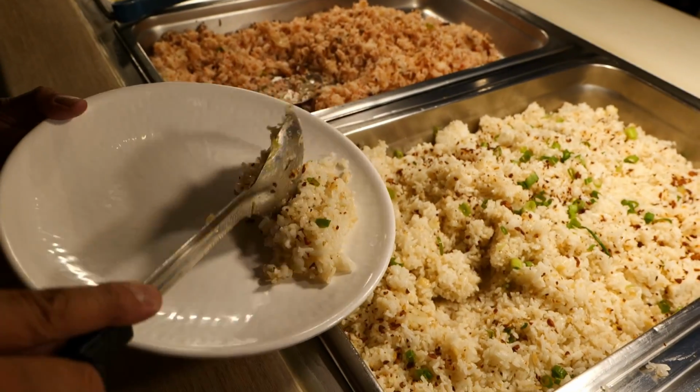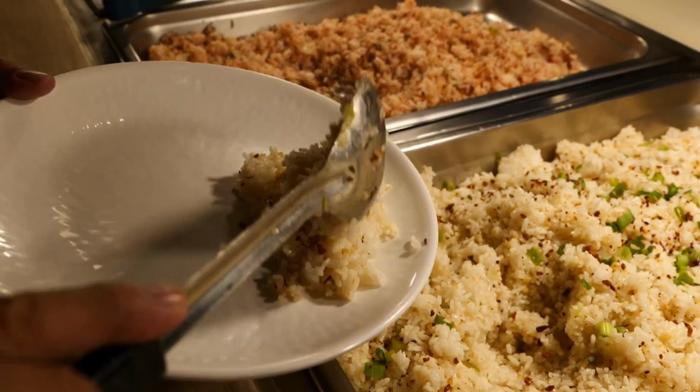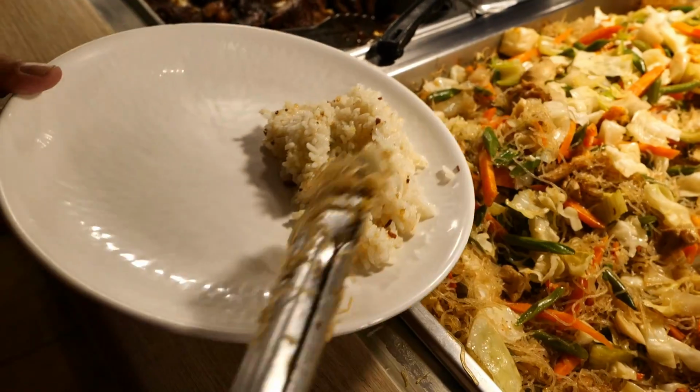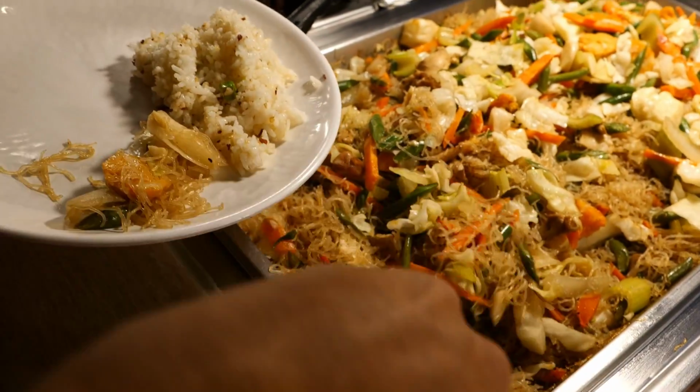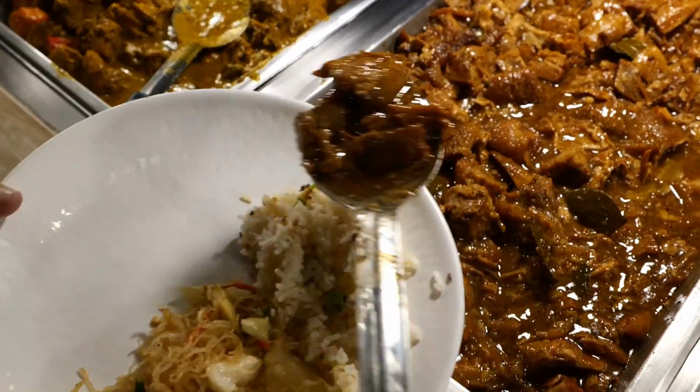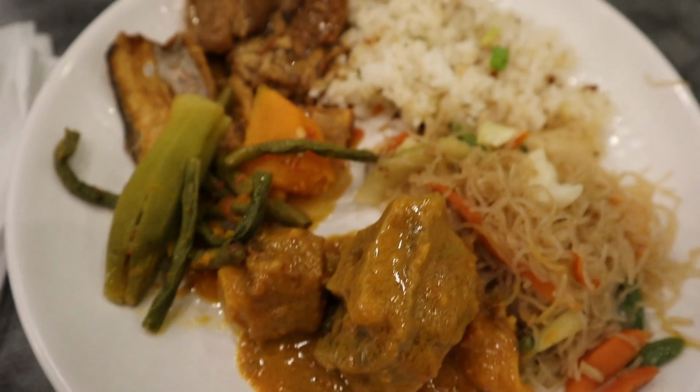Oh yeah, definitely. I'm gonna start with some garlic rice. I've had this before. It is so delicious. Yeah, pancit, which is a classic Filipino food. Lechon? Yeah. Okay. Lechong kawali. So here we go with round number 1.